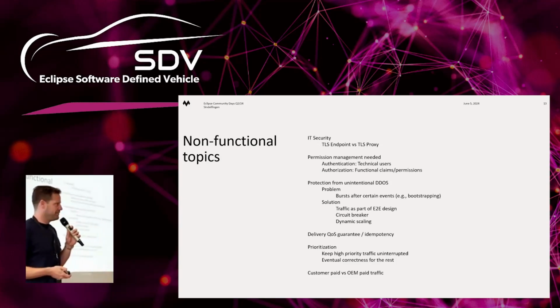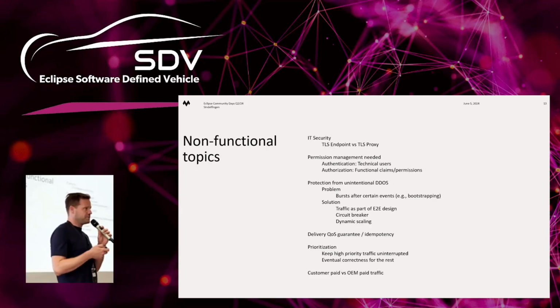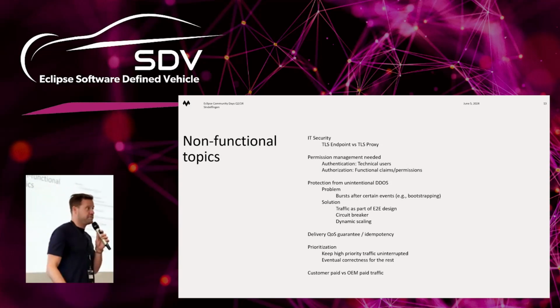It sounds trivial, but in a less trivial way, you need to have different communication channels at the same time, potentially even going down to the physical, to the SIM level. It's a design choice how deep you want to separate your traffic in order to be sure that the higher priority traffic goes through. And finally, what Daniel mentioned already, some of the traffic will be paid by the OEM, updates, basic connectivity, and some of the traffic will definitely be customer paid, likely streaming music, streaming movies and stuff.